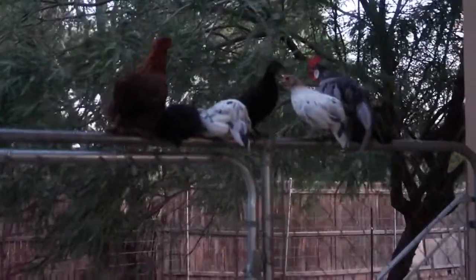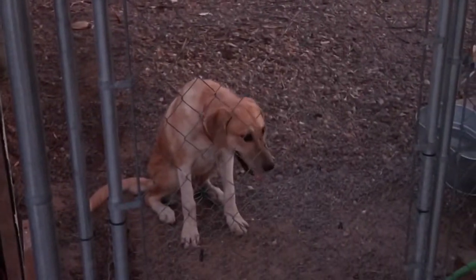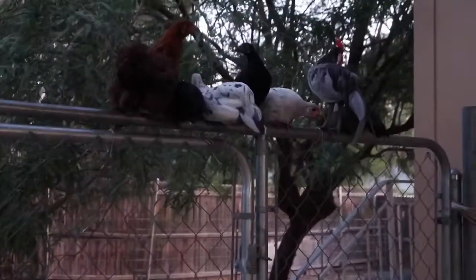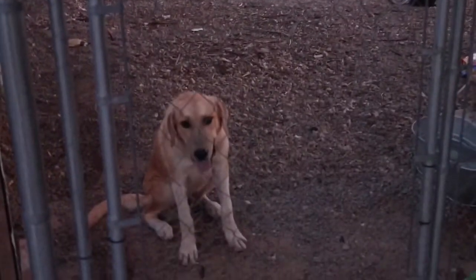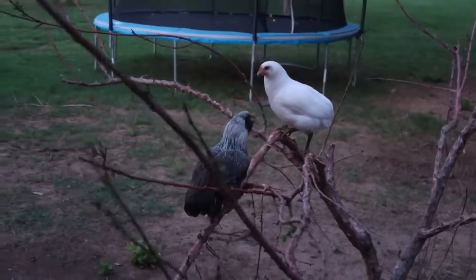And since I got home so late, everything's roosting already. These ones roost up here. I swear they're mocking Bentley down there. Hopefully none of them ever fall in there because he's not very nice when it comes to the little chickens, as you can see by my one-winged rooster over here. Turkeys. Got some little chickens over here.